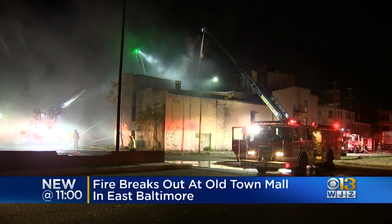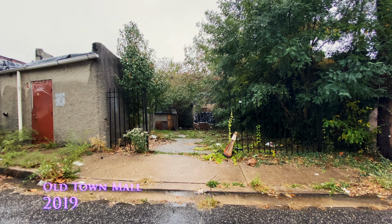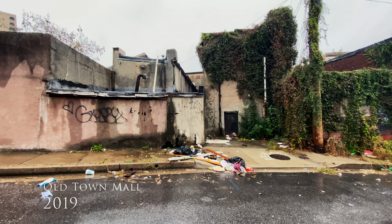This was the scene in Old Town Mall just after 7. When firefighters first arrived, flames were shooting from the roof of the building. Additional units were called in to help put out the fire. Old Town Mall has been vacant.